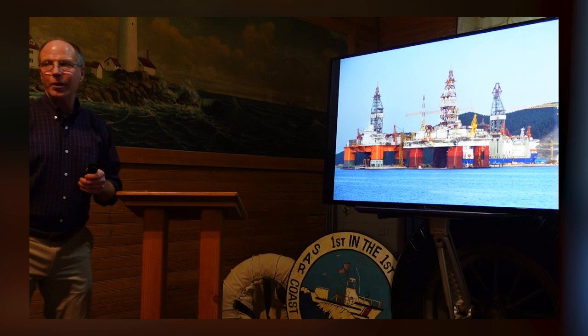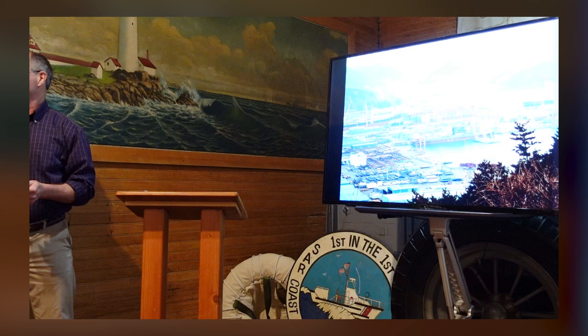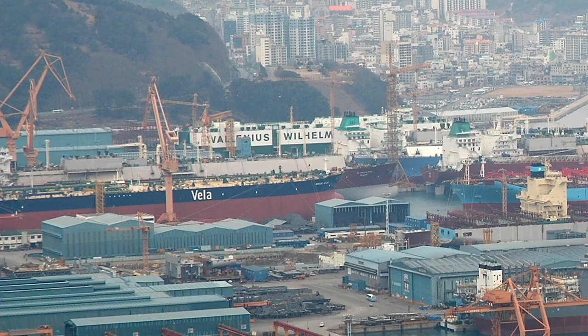Here are some of the semi-submersible drilling rigs, drill ship in the background. And there's a view of just part of the shipyard. And you can see there's just a whole lot going on at this place. So that was one of our ships right there. These are, again, some of the biggest container ships in the world. This is essentially a super tanker, car carriers. So just an amazing place.